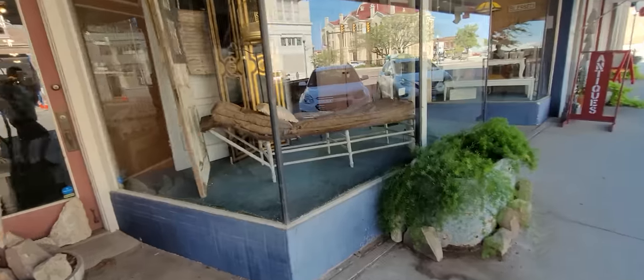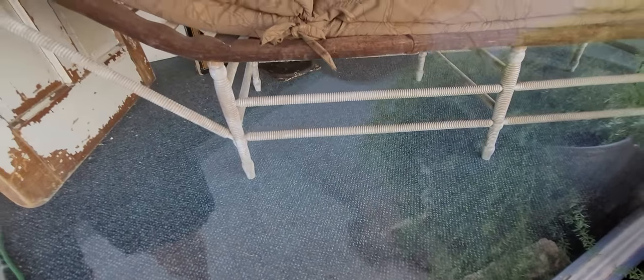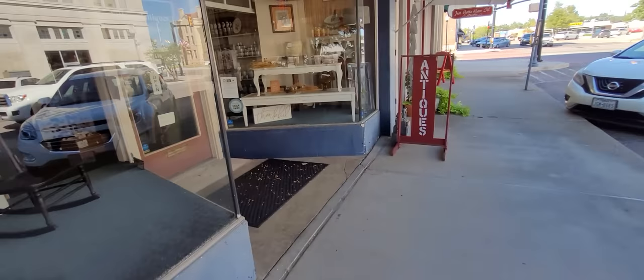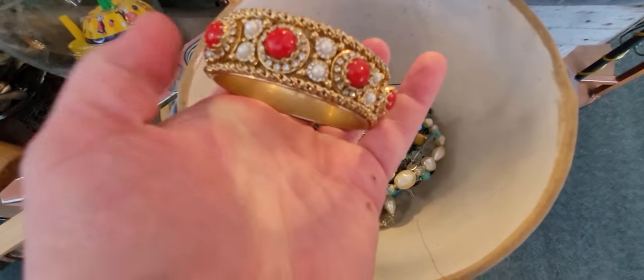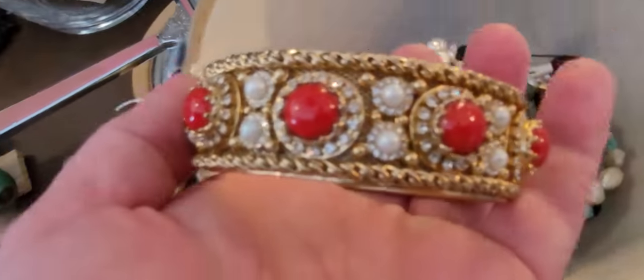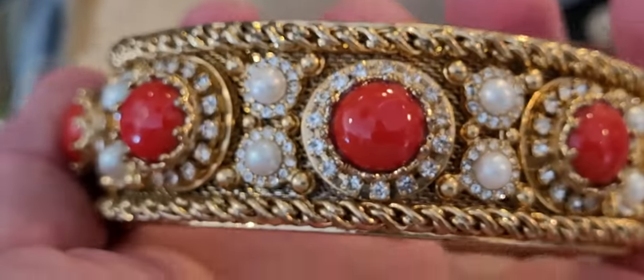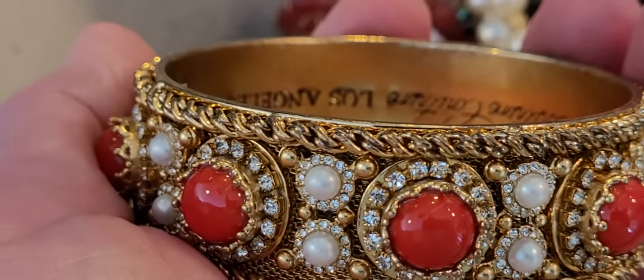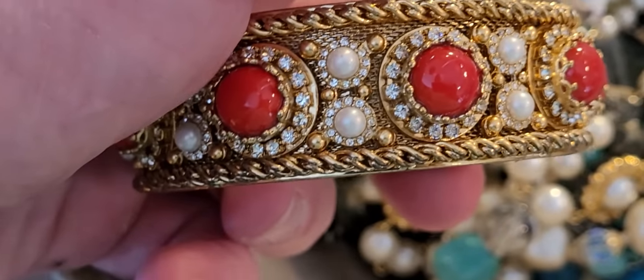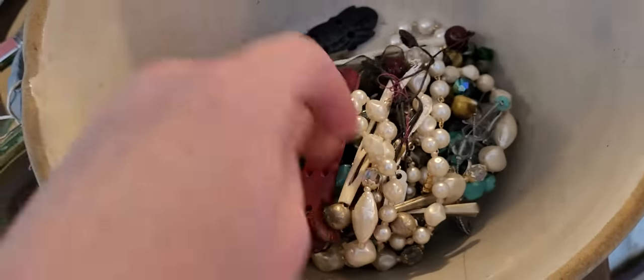$50 birdhouse. There's always a lot of birdhouses in here. Look at this chair. There's always a lot of stuff in this antique store, so I think you'd love it if you came in here. Can't zoom in on that where you can see it up close. I think we need to get this one. Dig around here and see what there is.